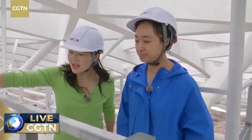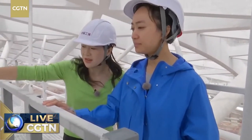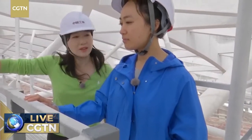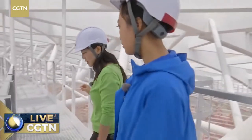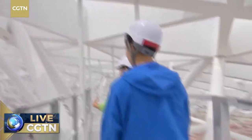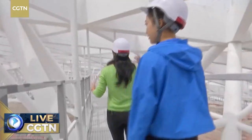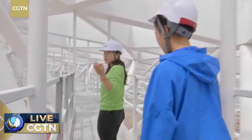Exactly. And that is the tunnel I was saying. You see behind the crane, the red crane? That will be, I think, where the players will come out for their matches onto the pitch. This is very surreal. We can take a little walk here to give you a feel. Try not to wobble.